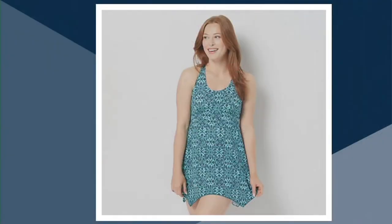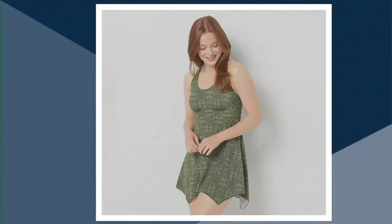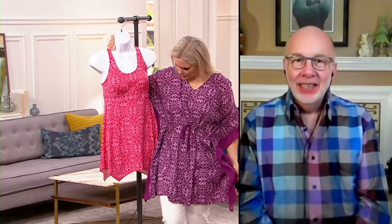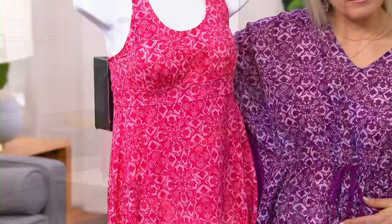Mallard Blue. There's the dark olive, bright plum, and back to warm rose. And what I'm realizing is this matches perfectly to my caftan, right? To the cover up. Are they a perfect match or just very close? No, it's the exact same print. Yeah, it's the exact same print.